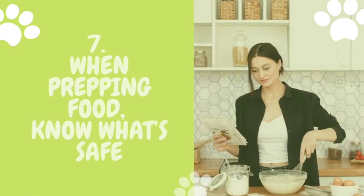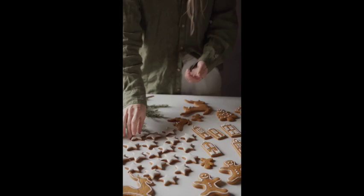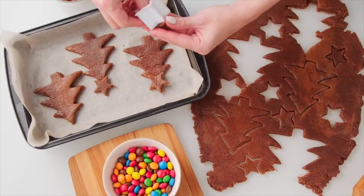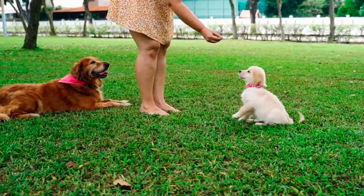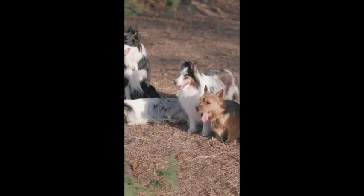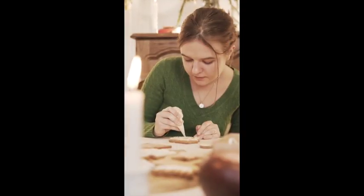For tip number 7, we have when prepping food, know what's safe. Now we come to the feast and its preparation. Regardless of your intended meal, your dog will be attracted to the magical smells and tastes. Butcher's string, paper, plastic ties, and bags can all be fair game to a dog, even when uncooked. Secure these items in a closed container. There is no more certain of a way to ruin a holiday than to have to clean up after a sick dog. Now, I'm not saying you can't share anything with your dog.